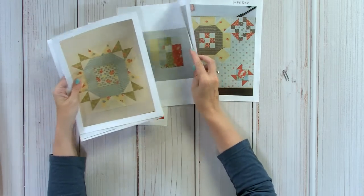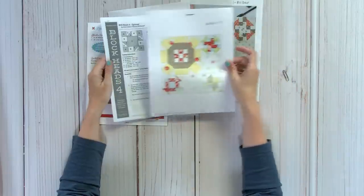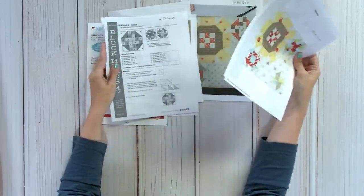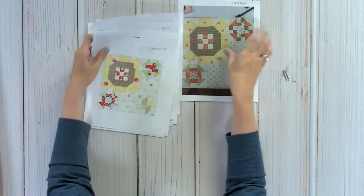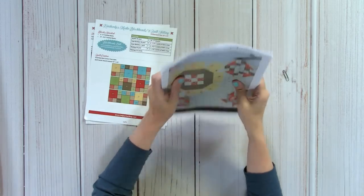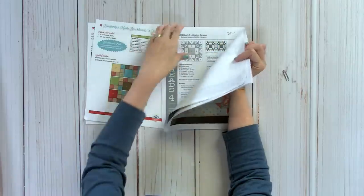I don't even know why I have these printed. What I do, this is the Electric Quilt. So I just draw it out, and I drew it as one quilt. And then I just keep all the patterns together that I sewed with in here. And then I write on here, done, so that I remember where I'm at.